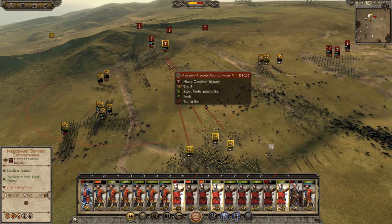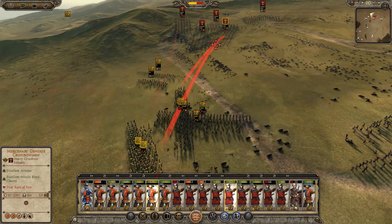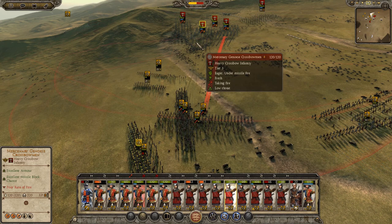So we'll just charge these longbowmen who have run out of ammo. These still seem to have ammo, these guys don't. Let's get these stuck in.